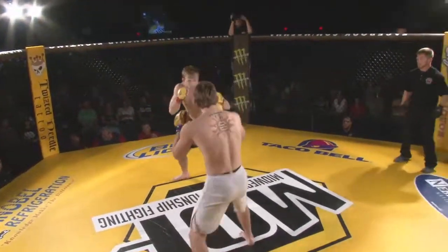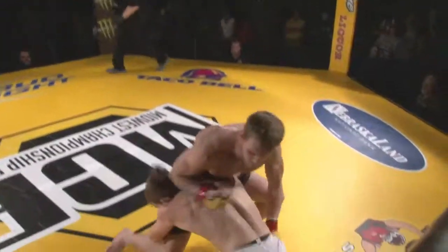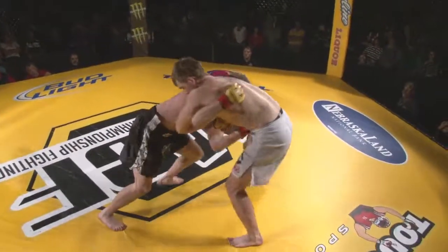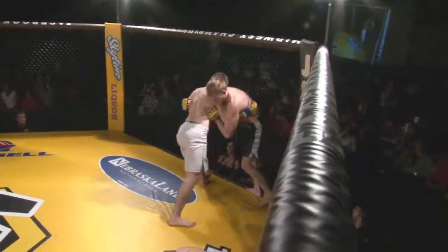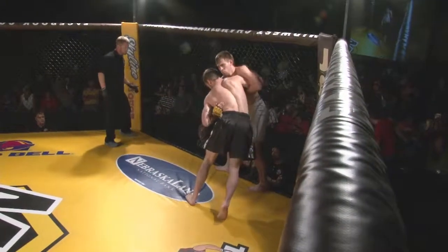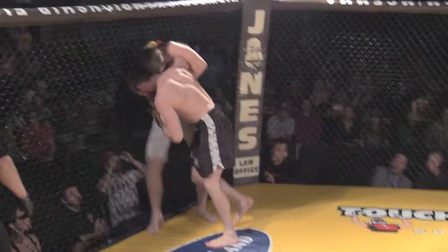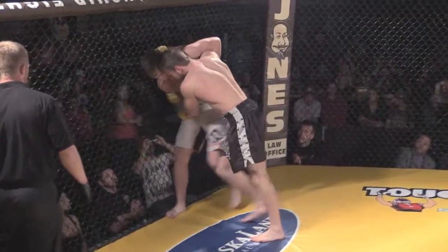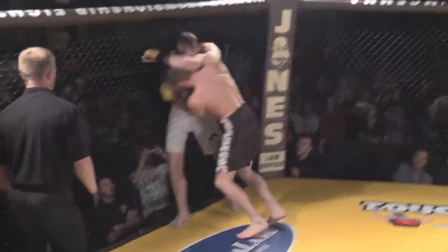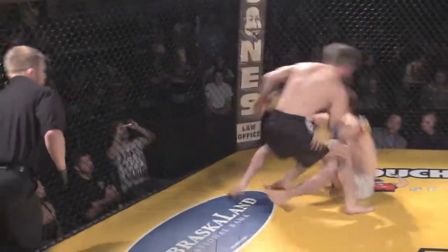We have Ryan Shank in the white shorts, and his opponent in the black shorts, that's Zachary Browder. Shank is a solid wrestler, and obviously training with Spencer Fisher, he's going to have good stand-up. Like I said, I really don't know a lot about what Browder's base is. He comes in wearing Fairtex Thai boxing shorts, which would lead you to believe he's a Thai boxer, but I'm pretty sure he probably has a wrestling background as well.